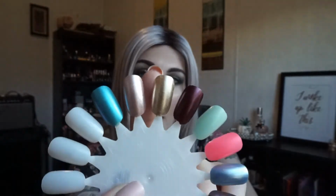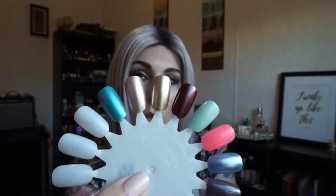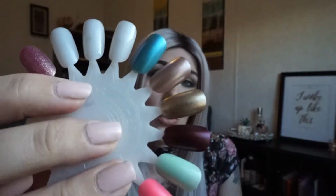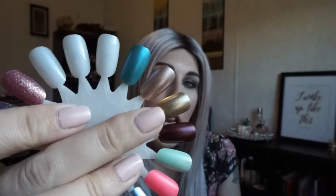Anyway, so this is the swatch of Dipped in Gold right here, and to me, that is the perfect gold. It is not too yellow, it is not too warm, it's not too cool. It's just the perfect shade of gold, and I have worn this with so many manicures, either as an accent nail or by itself, so many times this year. That's probably one of my top 5 most used polishes this year, so definitely a favorite of mine forever.